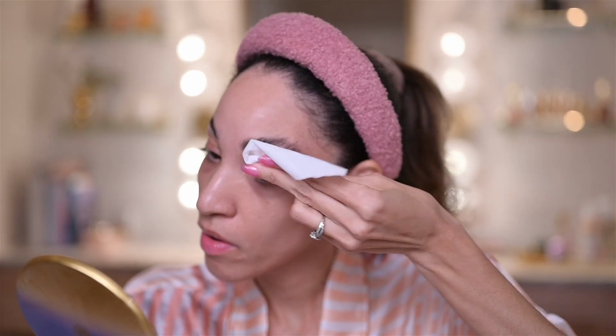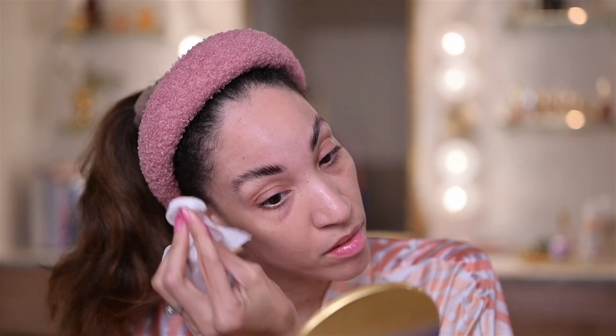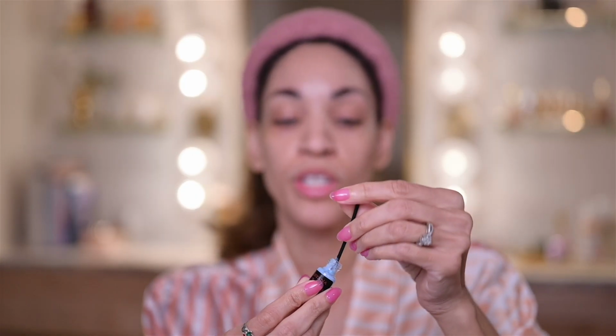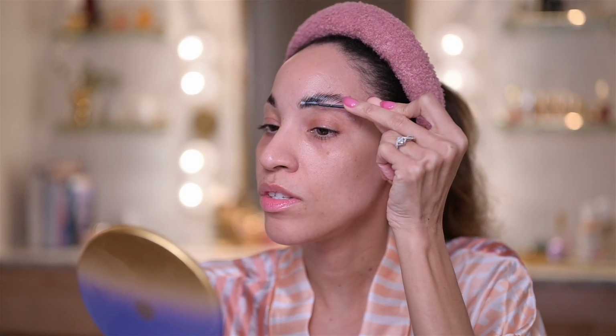And remove. And I'm going to take a tissue and just wipe, same on the other side. And this is what is going to set the straightener and prevent it from curling back up. And I am just doing the same thing, putting this through.